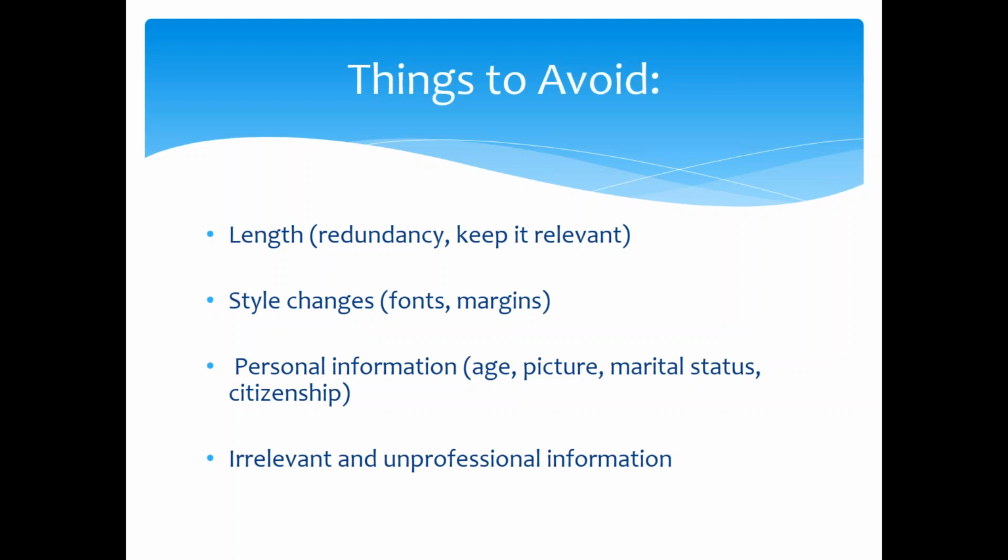When it comes to personal information, we know sometimes with international CVs you are expected to include things such as your age, picture, and marital status or citizenship. That is not a requirement when it comes to the American job search or the American CV. Like we reviewed before, all you need is your name, a current address, a professional email, and your phone number.